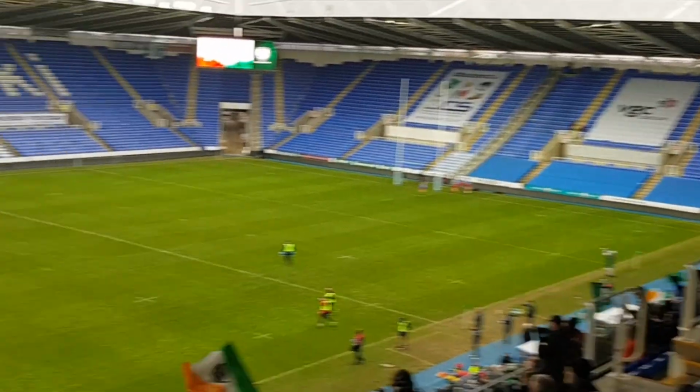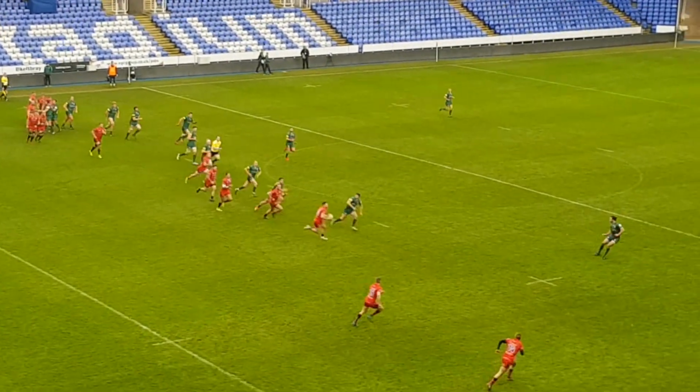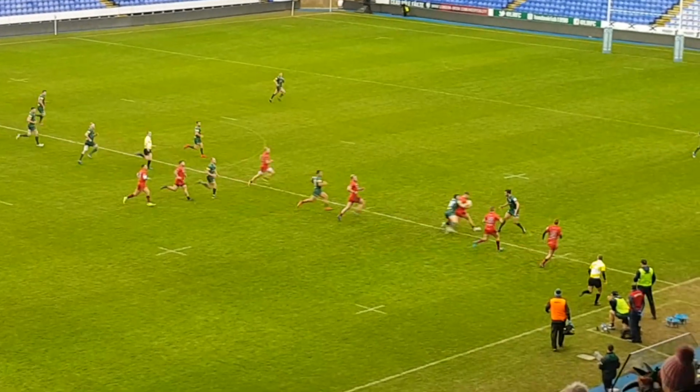Got to say, the crowd are pumping. Game action and another rare break from Jersey. Has to be said that London Irish have really been dominating this game. Jersey barely in with a shout.